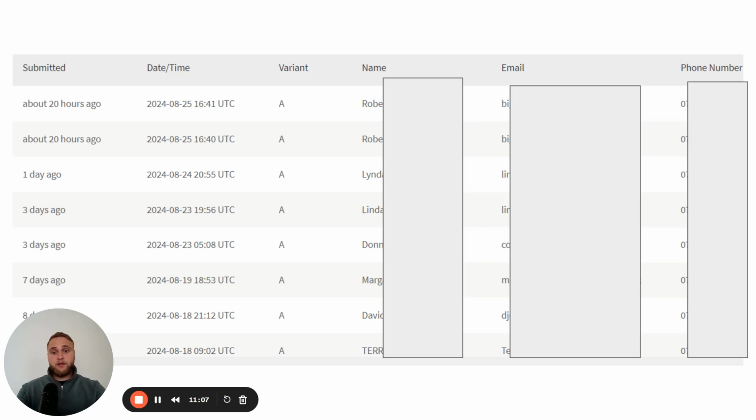which takes me to my next part, which is the kind of results they're getting. I literally made this screenshot today. You can see here they've had 2 people come through within the last 20 hours. Obviously, I've blocked out names, numbers, and emails. I had 1 person come through a day ago, then 2 people 3 days ago.